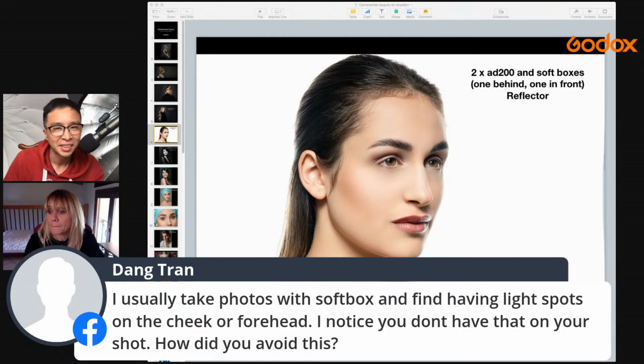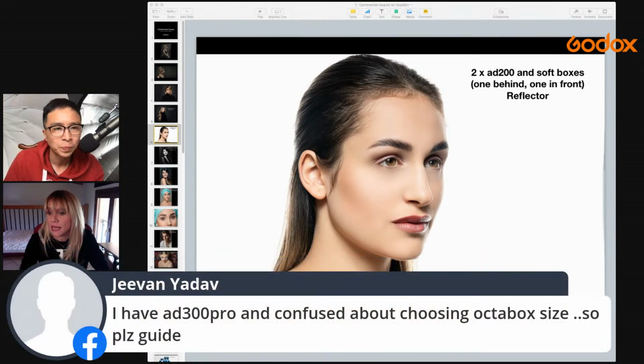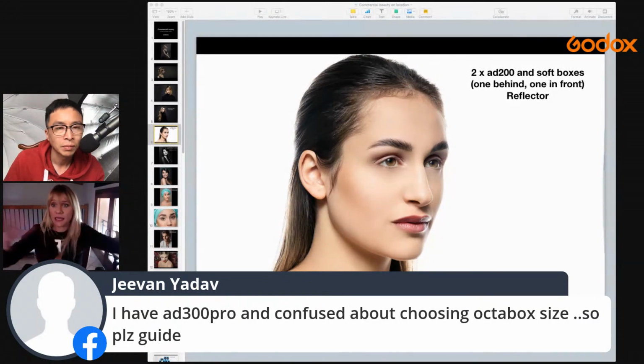Yeah, exactly. Jivan says, I have the AD300Pro and I'm confused about choosing octabox size, so please guide. So the octabox size, I wouldn't worry too much about it. It's really about convenience, to be honest, and the size of your studio. If you have a small studio, you don't want a 1.8 meter soft box that is simply too big to handle and light is just going to be going everywhere because you're in a small space. The soft box is close to the model.